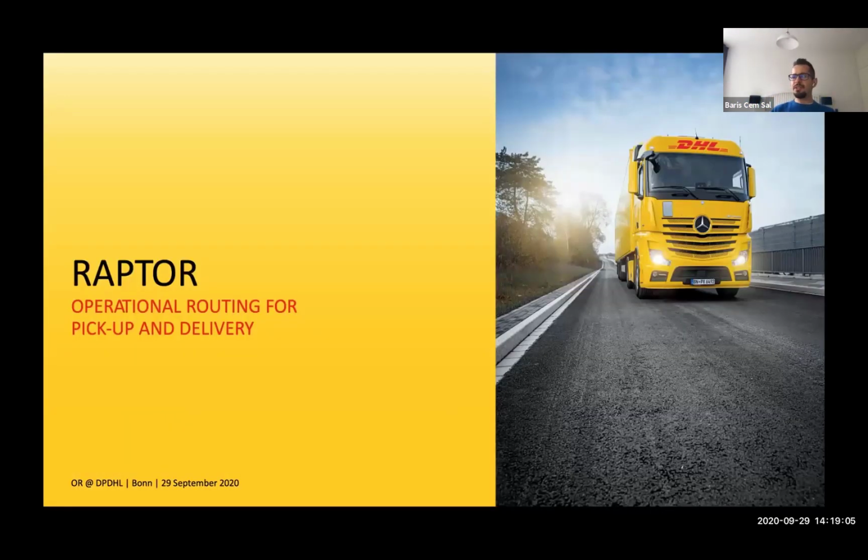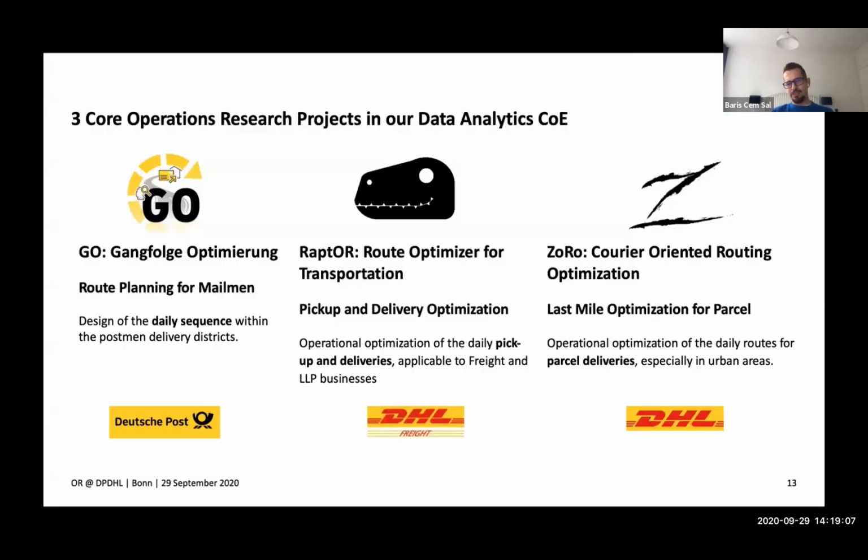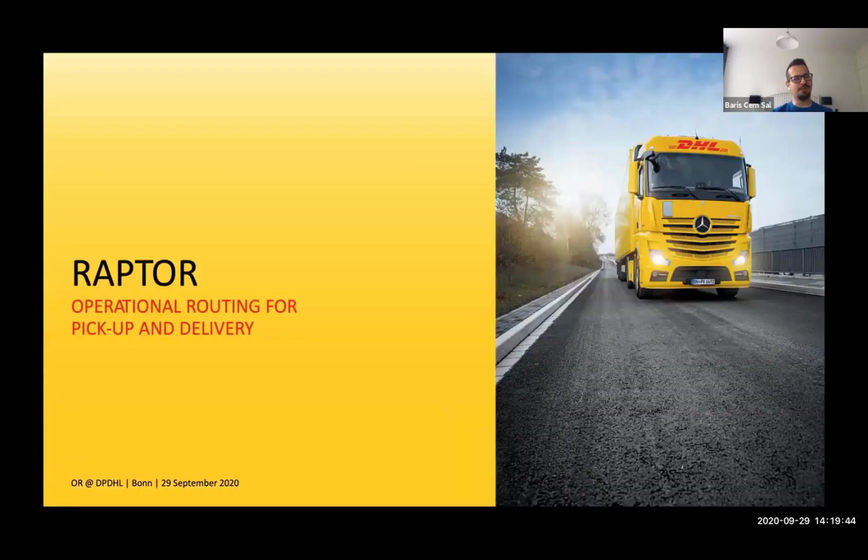So let's start with Raptor. By the way, we used to call Zoro the T-Rex. So we had 2 dinosaurs, and somehow it really stuck with the people. So this might be a good first hint: if you have a project that you believe will add some value to your business, find a catchy name, because it really sticks with people. Tobias Meyer, our CEO for Deutsche Post and German parcel business, actually uses it a lot in even public announcements. So please make sure your project always has a catchy name. But of course, this is just part of the joke.